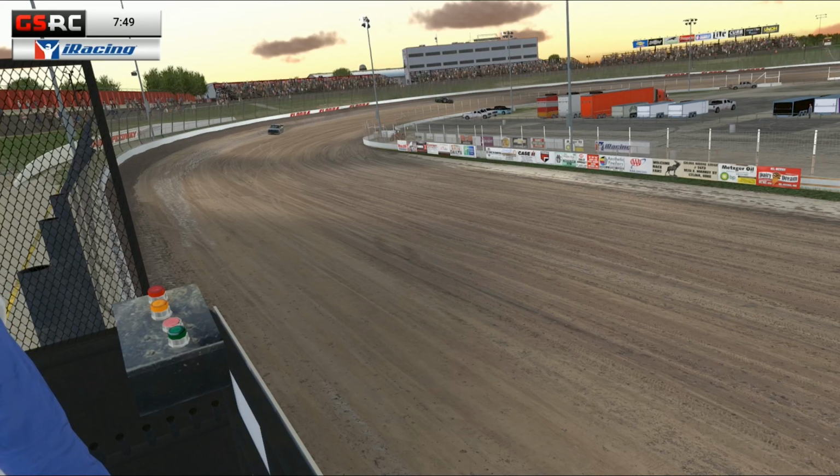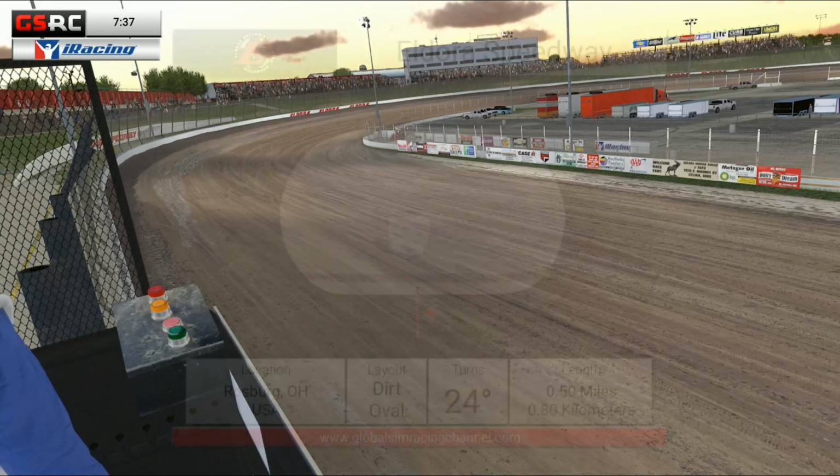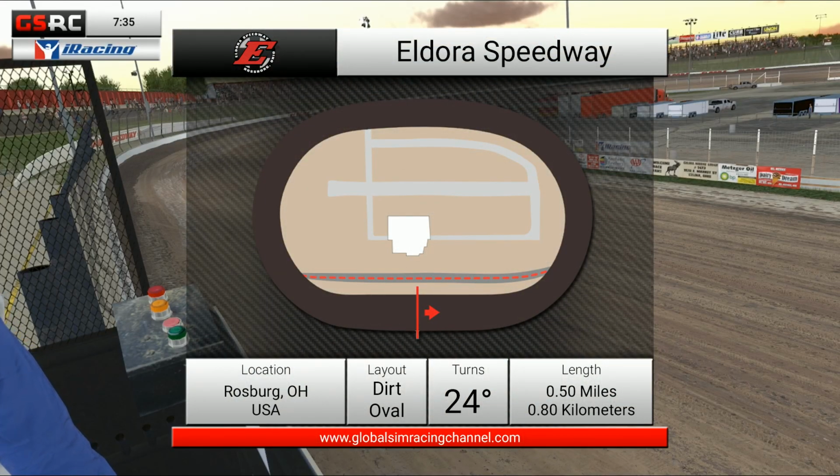That was our GSRC lap guide for Eldora Speedway. Now let's bring in my broadcast partner, Devin Henry, and we've seen some great dirt racing action here at Eldora in its history and throughout our time of the service. What can you also add upon to this racetrack tonight?